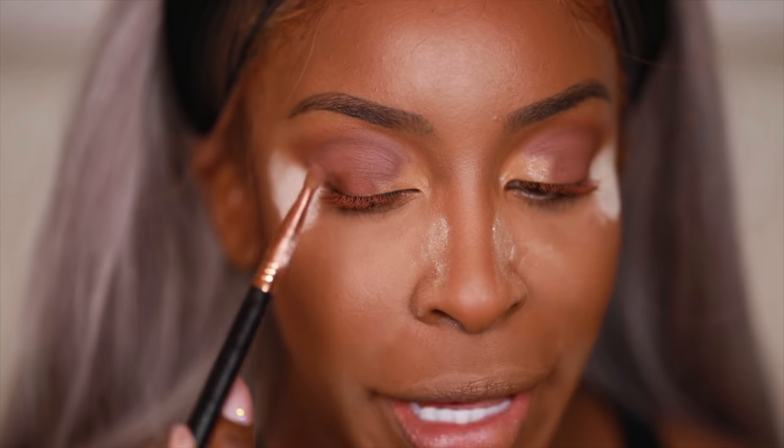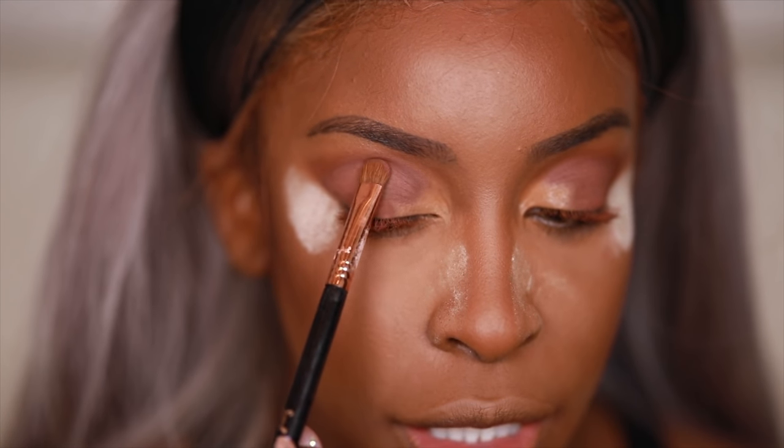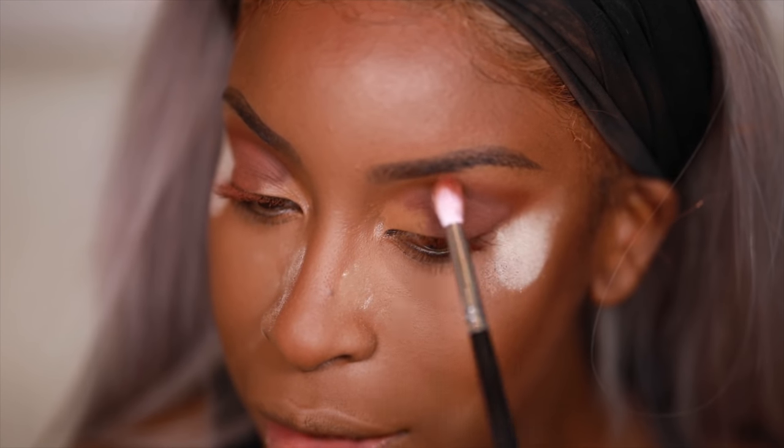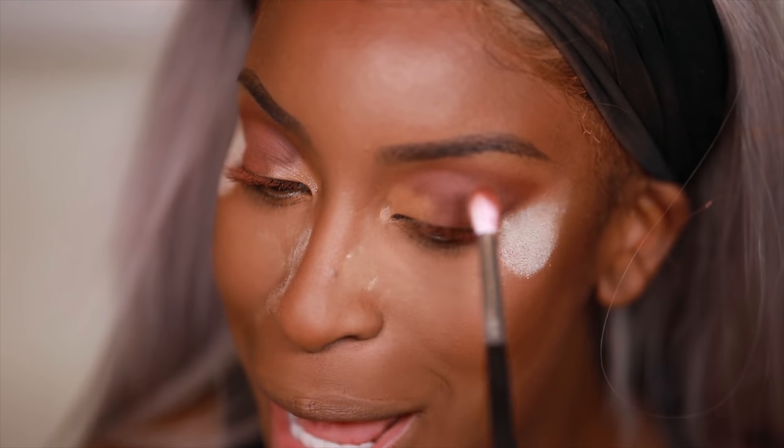And when you need to, you can go back to the first color and re-judge, because these colors are so close together that they can kind of get mixed in together. And you can take a slightly fluffier brush around the edges and blend it out again. Lots of blending and lots of patience.